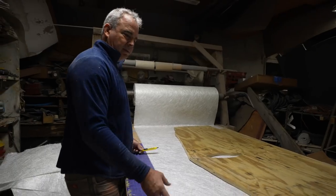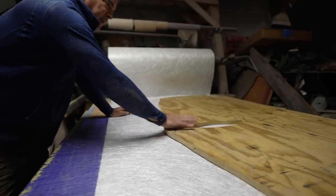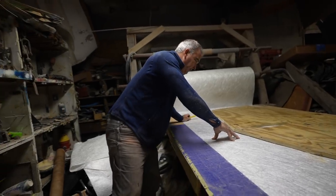This is a 1 ounce chopped strand fiberglass mat. We're gonna be cutting four pieces. Three of them will be the same size as the pattern and the fourth size will be oversized. So we'll be covering the last piece.